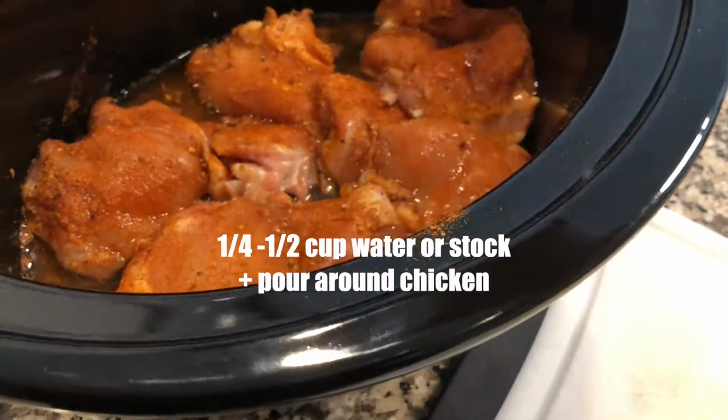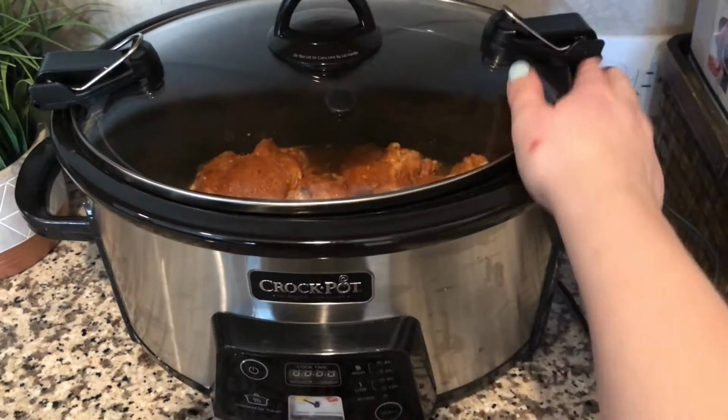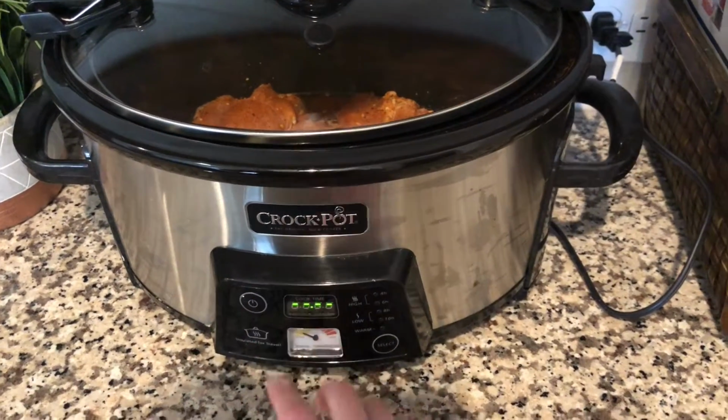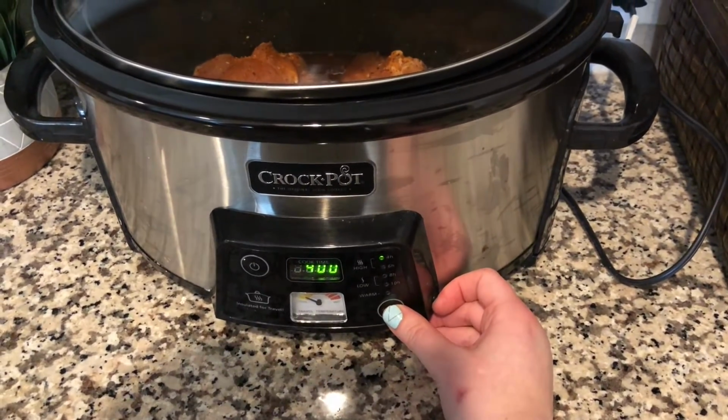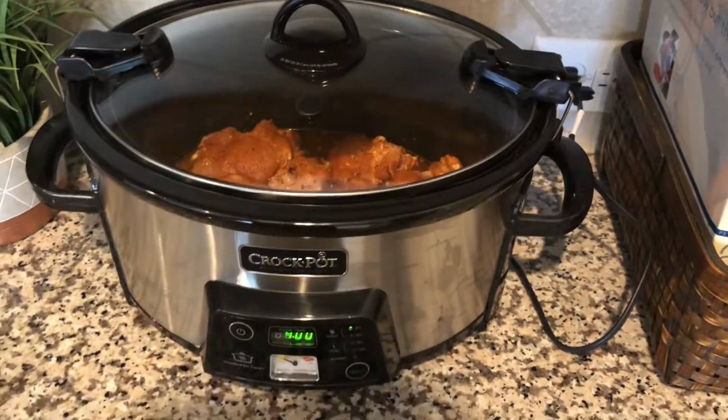Normally I would use chicken stock, but basically I'm just going to put that on there. The water just makes it so that it doesn't get super dried out. But I'm going to set this for 4 hours, and it'll really probably only take about 2 hours. So we'll check on it in a little bit.